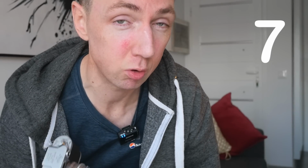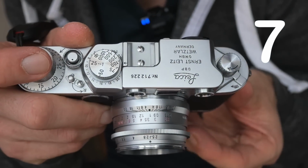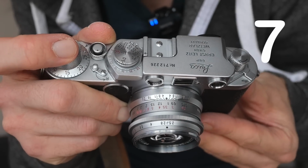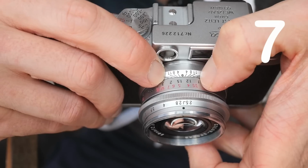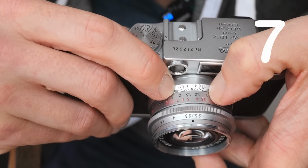Your problem number 7 is struggling to scale focus. So let me just show you. On the top of the camera, you can see the small numbers and these lines here, and that gives you your band of focus at any given f-stop. This is a 50mm lens, so the bands are quite narrow, but let's say we're shooting at f11, where my fingers are trying to point to.